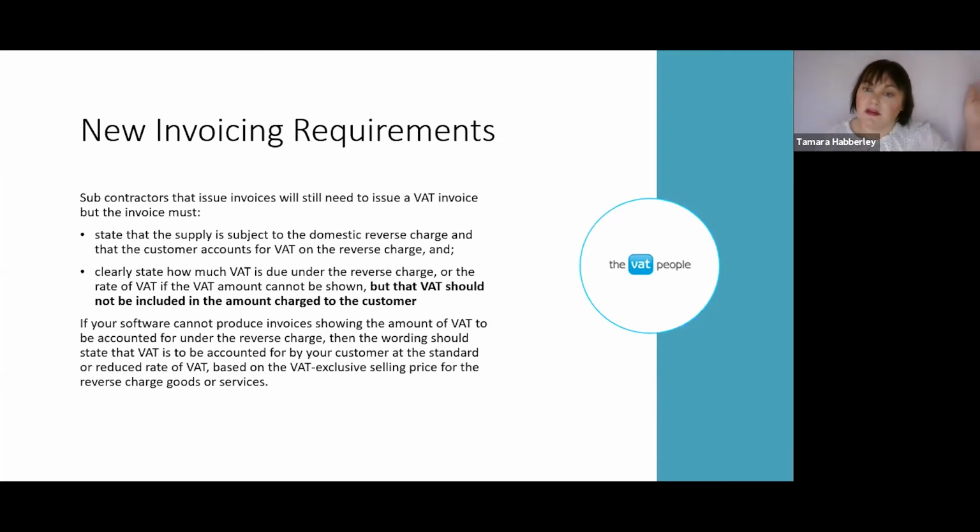So what that means is, as I said earlier, you'll have a net amount on your invoice, and you'll either have the VAT rate or the VAT, and then you'll have the amount that the customer is due to pay you, and that'll be the net amount. I would suggest it's more sensible just to have the net amount and the VAT rate, because that saves confusion, but that really depends on how your software can deal with changing your invoices. If your software can't produce the invoices showing the amount of VAT to be accounted for or the VAT rate, you would need to have wording on the invoice that explains what the applicable VAT rate is based on the VAT exclusive selling price of reverse charge services. And by reverse charge services, I mean building services, and also building services and building materials provided under a single contract for building services. In other words, you don't have to split the two out and have two separate invoices.